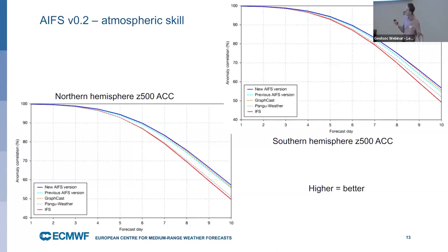So here I'm showing an anomaly correlation coefficient for Z500 in the northern hemisphere and the southern hemisphere. So you'd ideally like to be at 100 all the time. That's impossible due to chaos. But in fact, the AIFS, the previous one, which is this light blue, Graphcast, and are all very close to one another, all with, particularly at day 5-6, quite a big lead time over the IFS. And this can be seen in some case studies where it's not just that smoothing has helped you get a better score, but you are able to bypass some of the biases of the IFS.